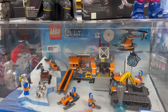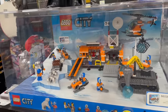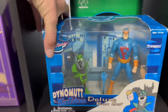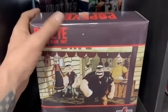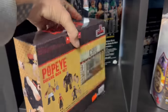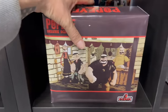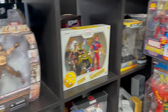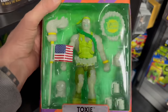That's like a display case like you'd get out of Target or something like that. Dynamut, Black Falcon, deluxe box set. Here's that Popeye deluxe set. This Jay Philly Retro said he's been thinking about pulling the trigger on this on Amazon. I think it comes with four figures. Yeah.